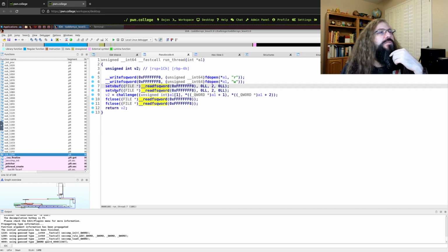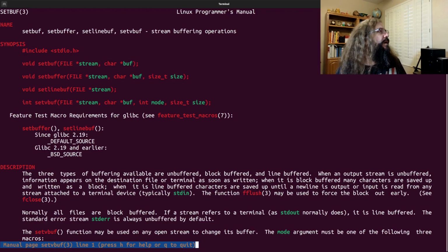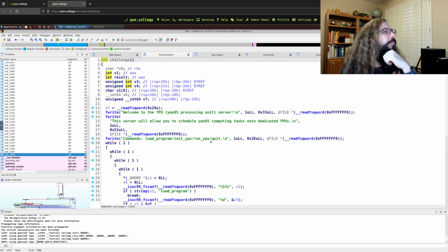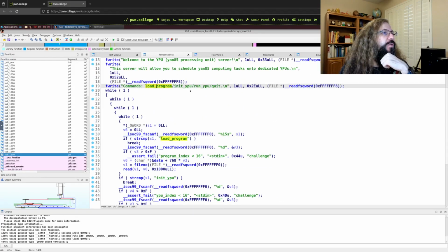So the setvbuf is going to deal with buffering. And so if we don't know what setvbuf is, we can man setvbuf. It's not a Robert stream if I don't show you a man page. And this is making it so that this network connection will not be buffered, because buffering is pain. As we go here into the challenge, we can take a look at what's going on. We have a few different things we can do. We can load a program. We can init a VPU, run a VPU, or quit.